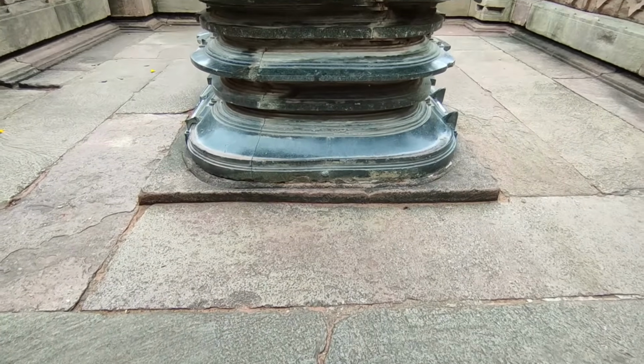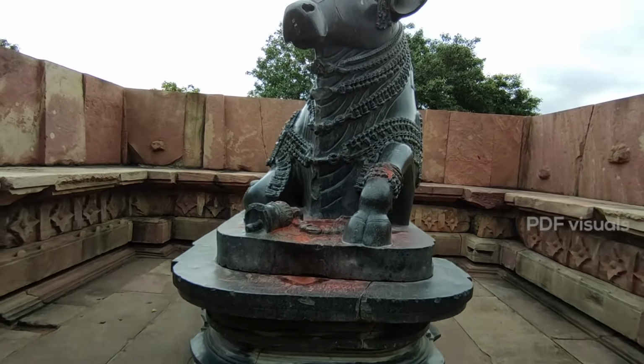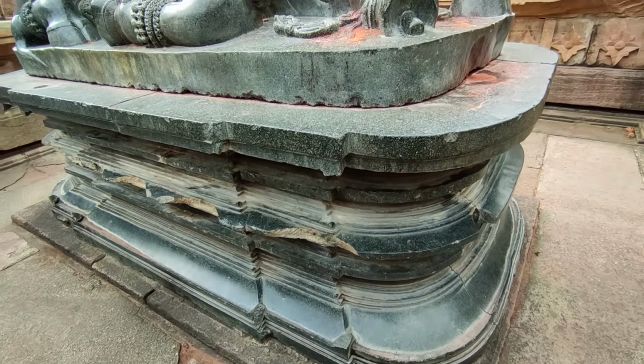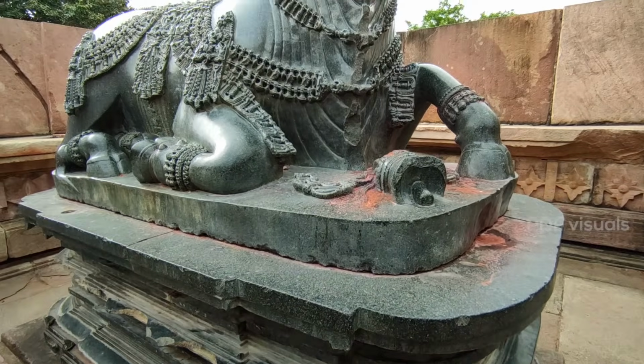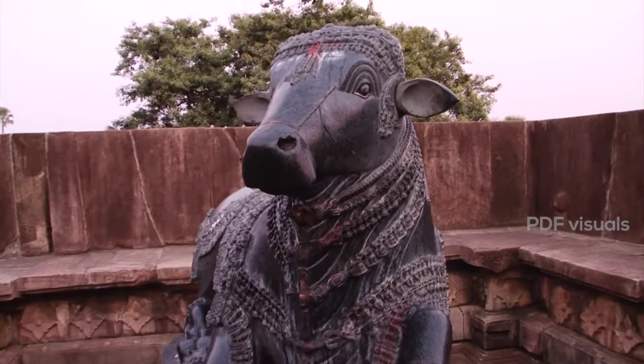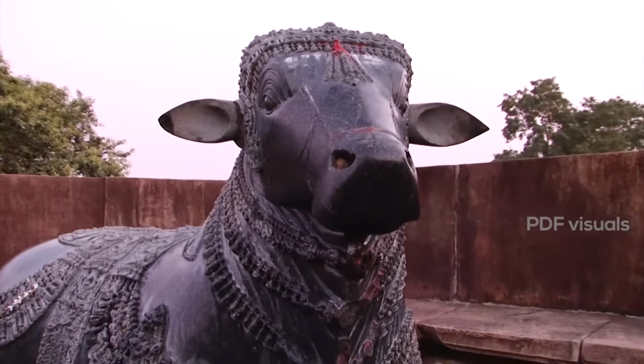The statue of Nandi is an integral part of any Shiva temple, as it is considered as the Vahana of the god. In this temple too, there is a Nandi statue, but the interesting part is that it showcases a trick art. Stand at any place near to the statue and you will feel like the eyes of Nandi are watching you.